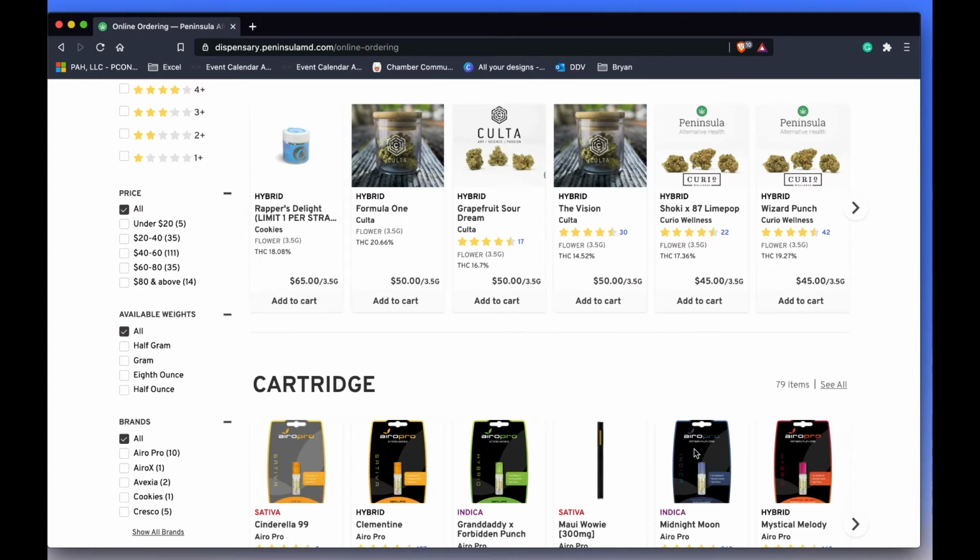Grapefruit Sour Dream is a great stress relieving flower that can be used during the day. It's unlikely that it's going to cause paranoia, something that you may find in a super high THC strain or in a strain that's going to be high in something like pinene.